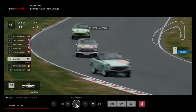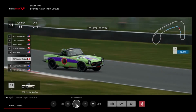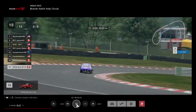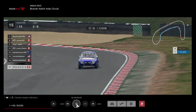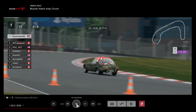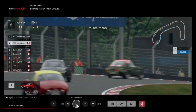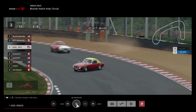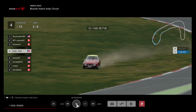Here at Brands, this is the Indy circuit as opposed to the GP circuit. Modified. And kind of similar to a Kyoto. Short, kind of flowy. Very different, of course. Oh, a Skywalker. I'm sorry, Solid Wolf put some wheels on the dirt.